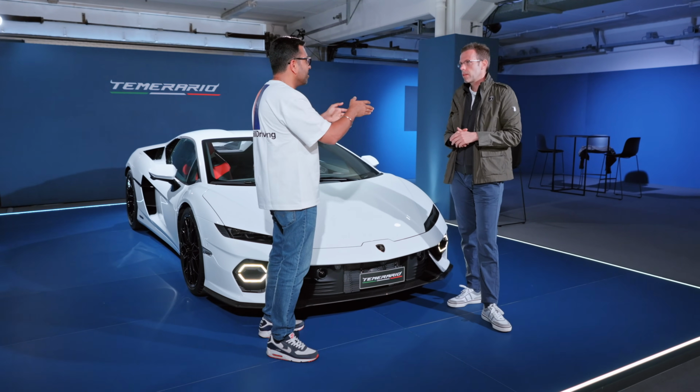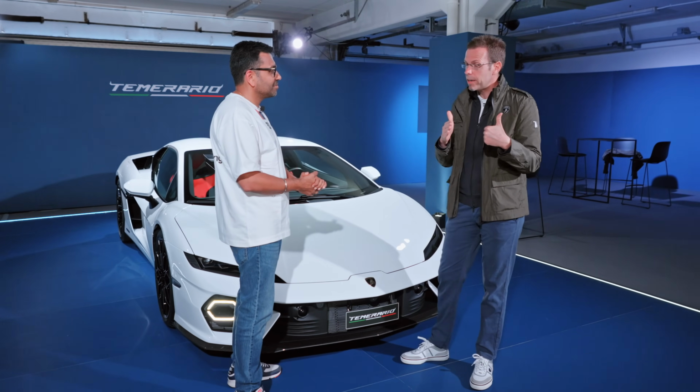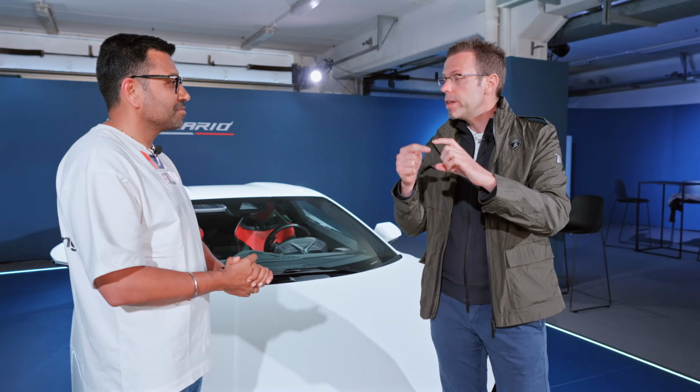So in effect, the electronics are actually making an average driver look really good? Absolutely, absolutely, to be honest. And this is the target. I can even tell you, during the development we are measuring lap times, but not only with our pro drivers. We are also measuring with different levels of skilled drivers. And if the difference between the best one and the medium skilled one is too big, this is a clear indication that your setup of the car is too sharp or, let me say, too much in one direction.